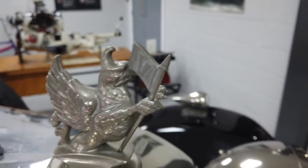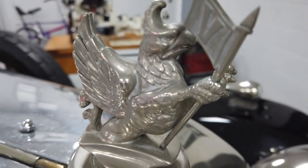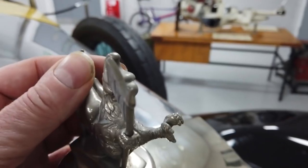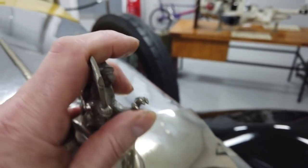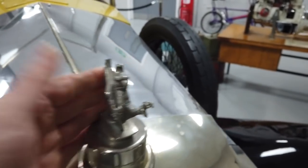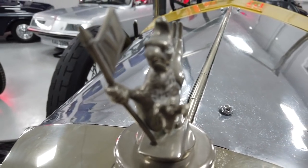If it was me, I'd be polishing that up a little bit more, but they'd probably only do so much, you know. That is absolutely... I'd love to know how they made that. Was it cast, engraved? Must have been cast, mustn't it? I think it's fantastic. Just look at that beautiful sculpture on the front of that car. I wouldn't like to hit it though.